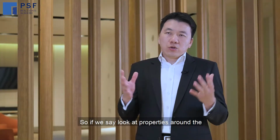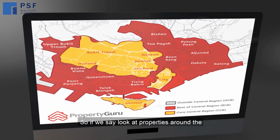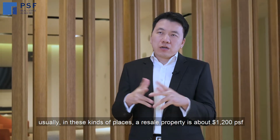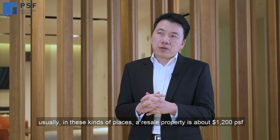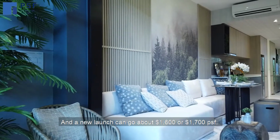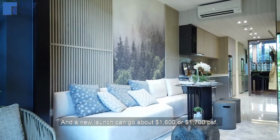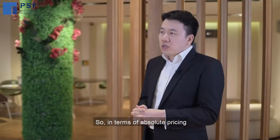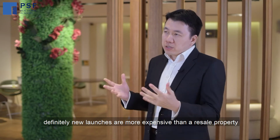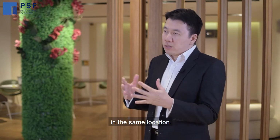So if we look at properties around the OCR region, outside the core central region, usually in this kind of place, a resale property is about $1,002 per square feet. Maybe it's about 20 years old. And a new launch can go about $1,006 or $1,007 per square feet, right? So in terms of absolute pricing, definitely new launches are more expensive than a resale property in the same location.